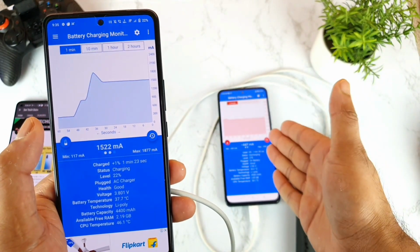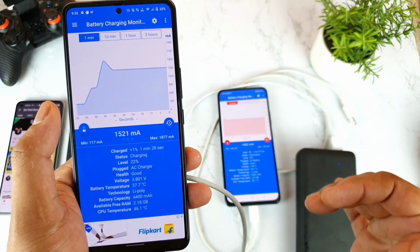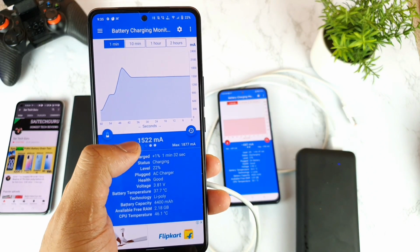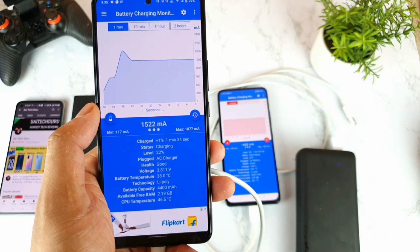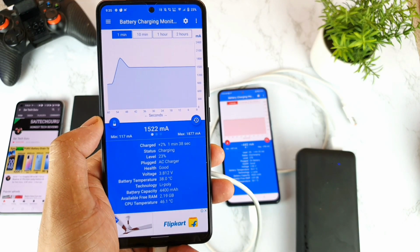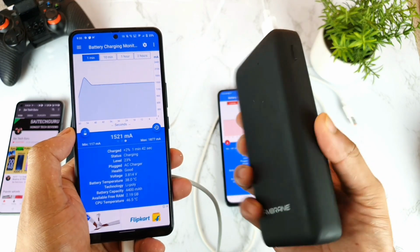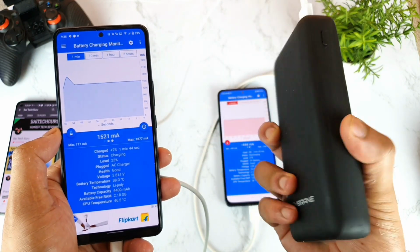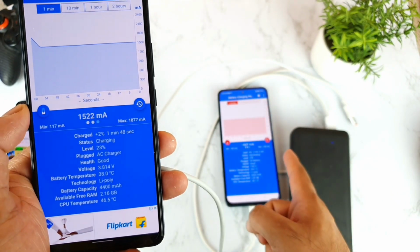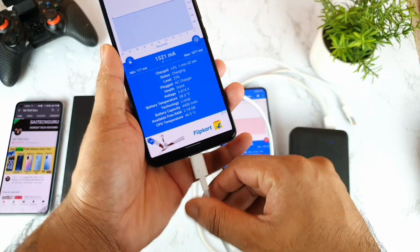Whereas in the Mi11X device, it went up to 3200 and 3100 as well, the maximum, but here it's going under 1800 milliamperes, and the speed is also maintaining around 1500 milliamperes, as you can see right now. So this is the test using the Amaranth 27,000 mAh power bank. So this is the test which we got: 1800 here and 3200 in the Mi11X device. Now let's test using the Mi power bank.